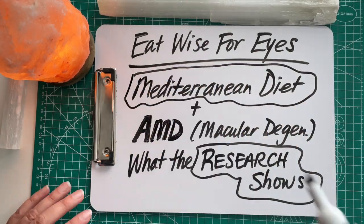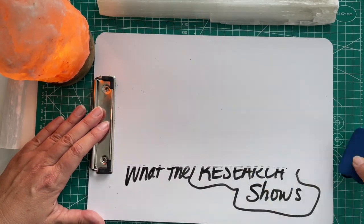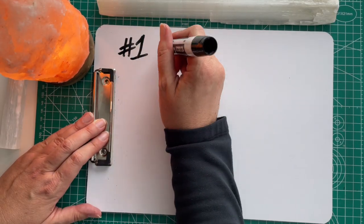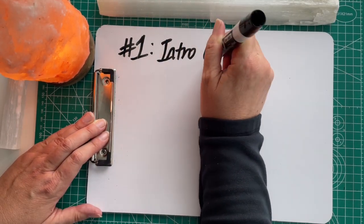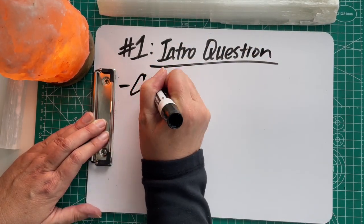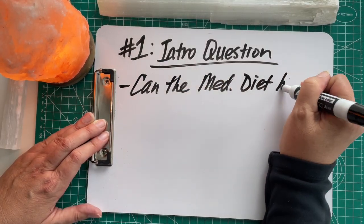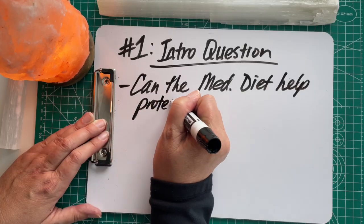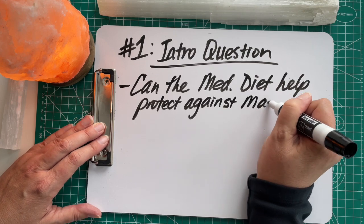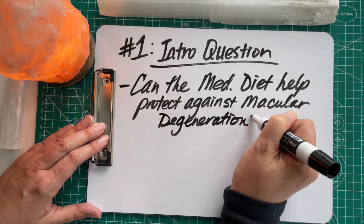Mediterranean diet and AMD, what the research shows. Can the way you eat really help protect your eyesight, specifically your macula? For people concerned about age-related macular degeneration, or AMD, there's a lot of curiosity about whether diet can slow the progression or even reduce the risk of developing this condition in the first place. In this video, we'll explore what the research says about the Mediterranean diet and macular health.